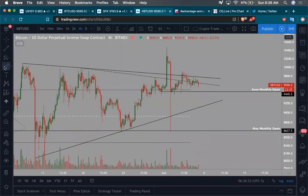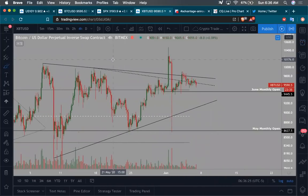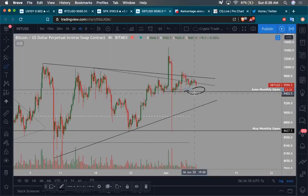So, it's been my understanding so far in crypto that the monthly opens are key. And to be honest, it's a pretty important marker in equity markets as well. Once you start breaking below the monthly open, so let's just say you do something like this and you start breaking down, I'd probably say we head down to the next biggest support.